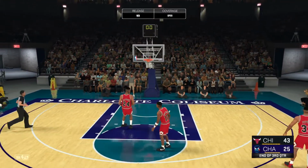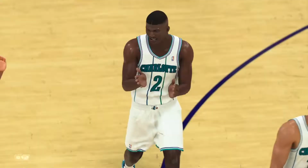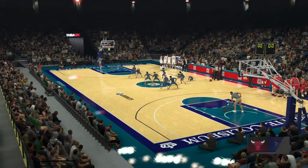And here at the end of the third, it's a double-digit ball game. It's the Bulls. They lead by 18. And when we return, we'll get the fourth quarter rolling here on 2K Sports.